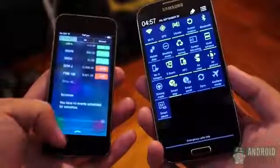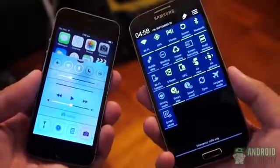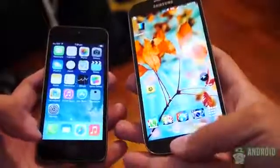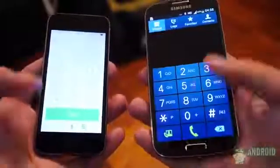But then you get into the larger 5-inch Super AMOLED screen of the Galaxy S4. Even if the size isn't completely for you, it's hard not to enjoy the viewing experience on a 1080p display. This uber colorful TouchWiz UI really pops out of the screen, and everything from watching videos and reading text is a joy. Ultimately, it comes down to what you want in both size and display.